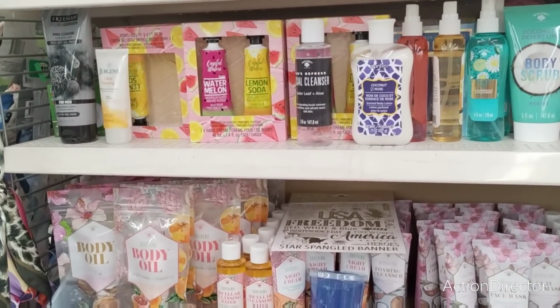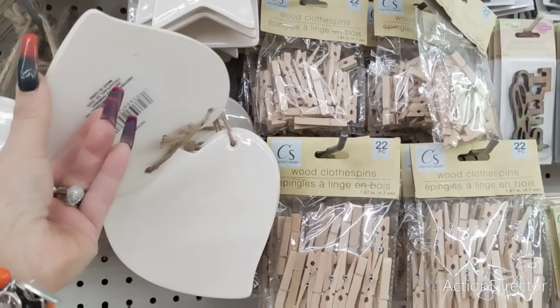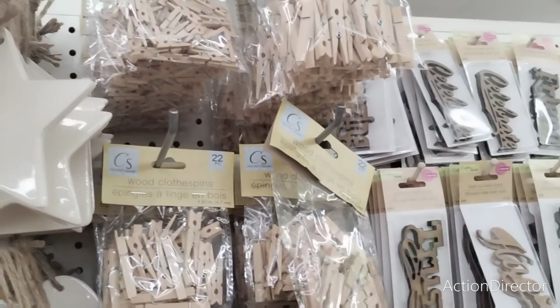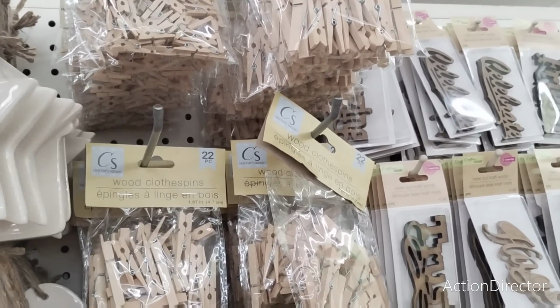Let's keep going. Good find. The ceramic hearts. The core. And they also have the stars. And look at the houses. And you could decorate these. Like the stars in the house you could use for seasonal.